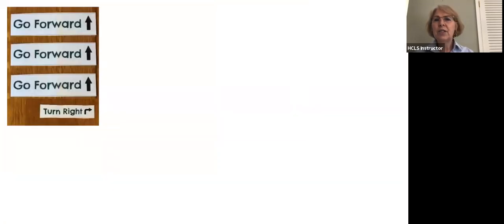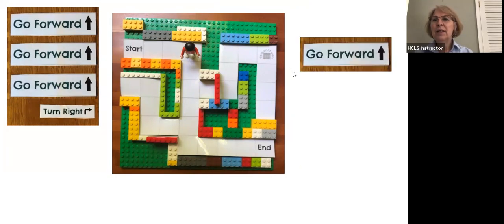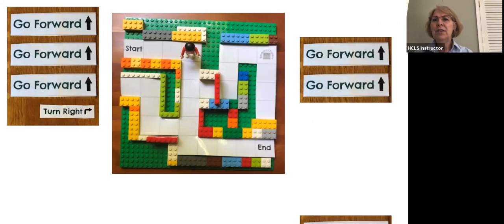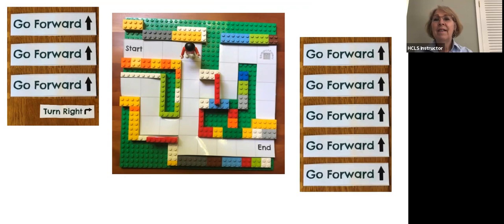And let's get Ellis turned. There. Now they're turned and ready to move again. So what's the next direction we need to do? More go forwards, right? Let's see how many. One, two, three, four, five. You need five more go forward commands to bring Ellis down to the very bottom.